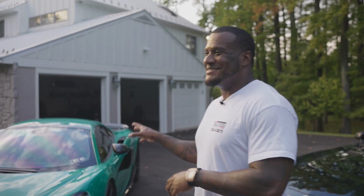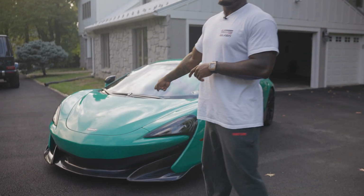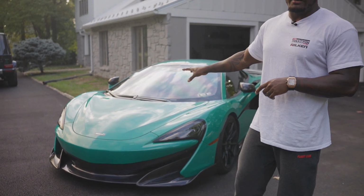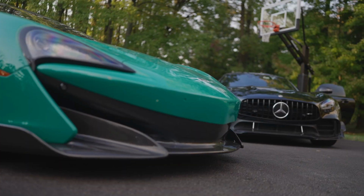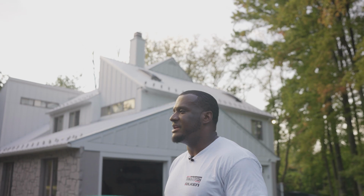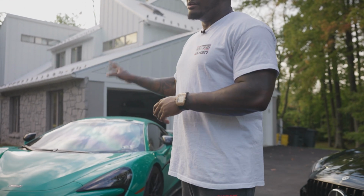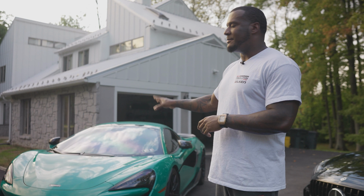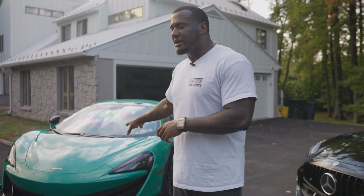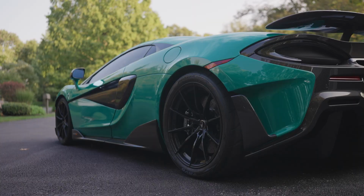Now this, you guys know I'm a big McLaren guy, that's why they call me Mac Daddy. Love it. This right here, extremely fast. The AMG GTR Pro makes a lot of usable torque down low, so you don't have to downshift. You can just get on the gas and go. This monster right here loves to be revved out. This flat plane crank V8 loves to be revved. It sounds wild, it looks wild.